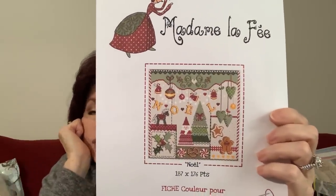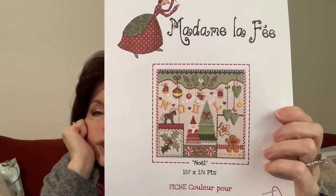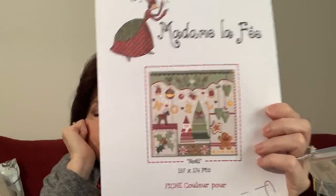Sorry for the zip. This next one is by Madame Liffey. She is French, I believe. You can order these charts off of 123 Stitch. This one is called Noel. It looks like this. This is just a digital rendering. It's actually way cuter than the picture. I started this way back when I very first got back into cross stitch, so like 3 years ago. So this was one of the first pieces I picked up and started. And then I squirreled all over the place and haven't gotten a lot done on this one.